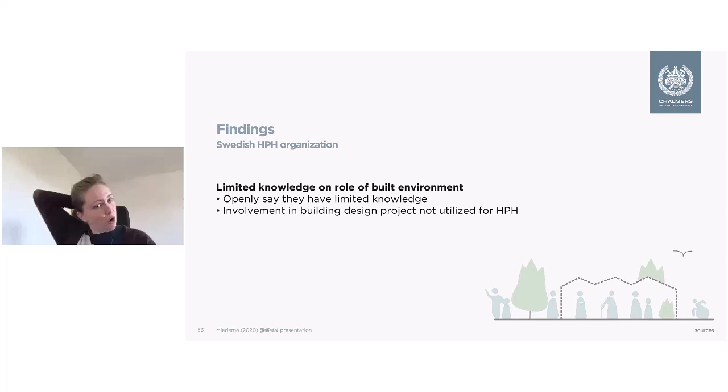A lot of the participants also openly said that they have limited knowledge on the role of the built environment. And again, that's not so strange because they are not educated as architects. But what I found very surprising is that those people that said that they were involved in building design projects and that worked with health promotion, that they did not necessarily link that role. And I think that that's where there's a missed opportunity. It seems that they are invited to the design process and they are asked for their perspectives, but at that moment they bring in other perspectives than the health promotive perspectives. That could of course be that they just lack the tools to understand what that could be. I don't know exactly why that is, but I think that is something that should get more attention.